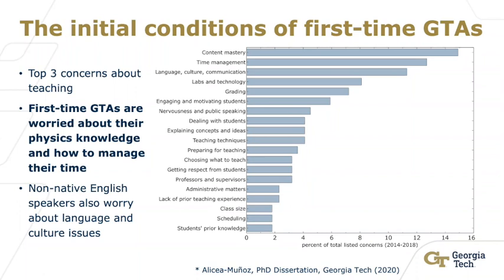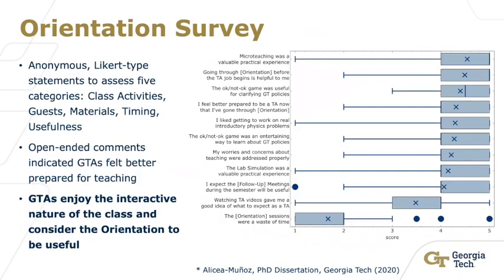And on top of that, they have to TA, so they're worried about time management. Also, the majority of non-native English speakers are also worried about language and culture issues. So these are the top 3 concerns from our pool of grad students between 2014 and 2018. The 2020 group included things like teaching online, which there had not been any concerns about before, but in 2020 they spiked. So be on the lookout for that when I finally publish that paper.